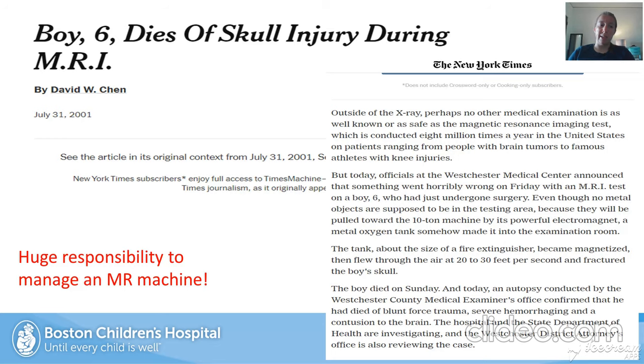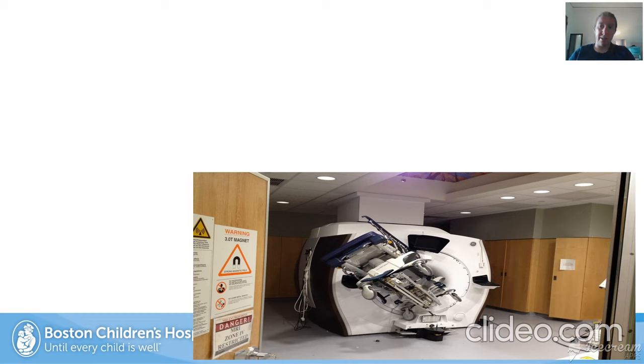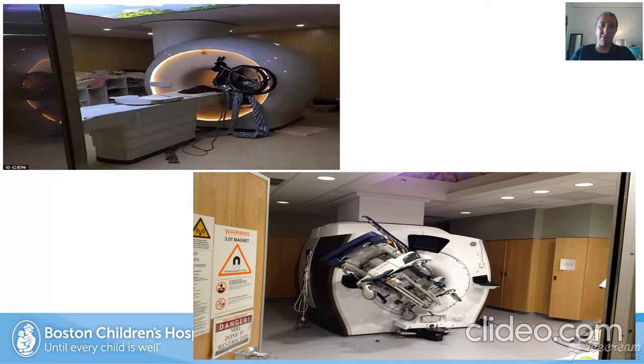So it goes without saying that, even though these cases are a little bit rare, it's a huge responsibility to manage an MRI machine. And as you can see here, this is what it looks like to have a gurney that flies into the machine, and it just kind of stays there until you ramp down the magnet. Same can happen with a wheelchair.